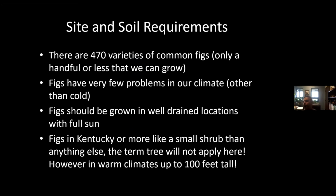There are about 470 varieties of common figs. We only have a handful or less that we can grow here. Generally only one can consistently be planted in the ground and actually give us figs on a mostly yearly basis. Figs have very few problems in our climate other than the cold. As far as diseases and insects, there's really not much that bothers them.